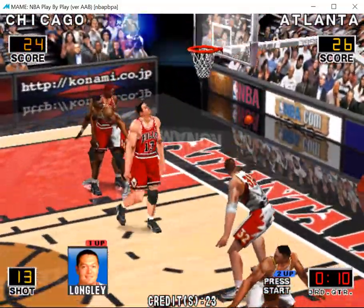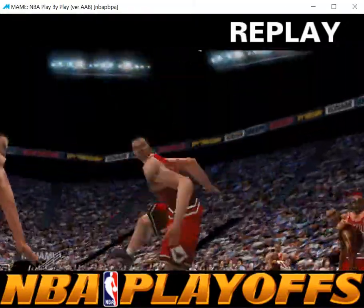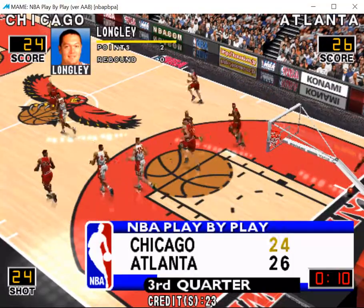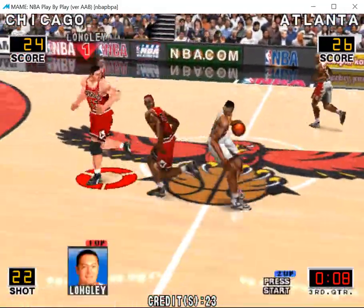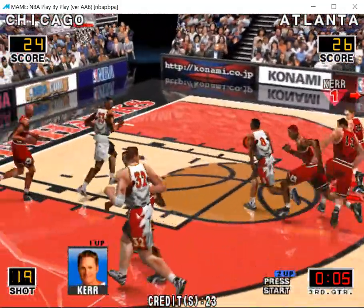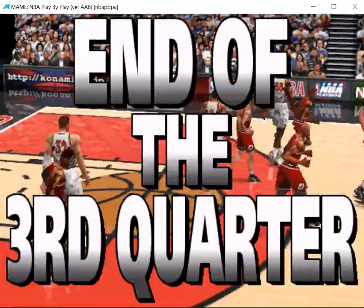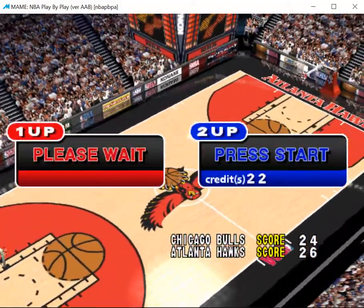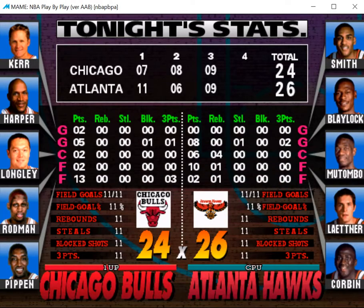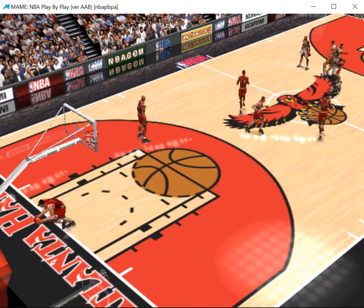Luke and slams it in. Let's look at the play again. Now, back to the game. Atlanta on top by two. Put it back to the turn in the third quarter. Please continue. Okay. Here we go. Fourth quarter.